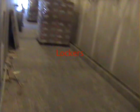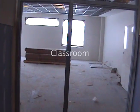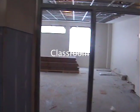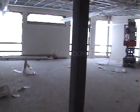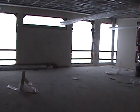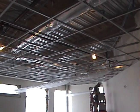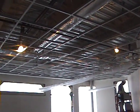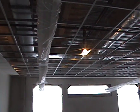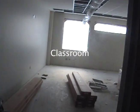Now straight ahead, the lockers over here to your right. Academic development room. Another regular classroom here. You see the ceiling starting to be installed. Light structures are being put up. To your left, you'll see the cabinets that are already installed. Most of the ceiling tiles have been installed.